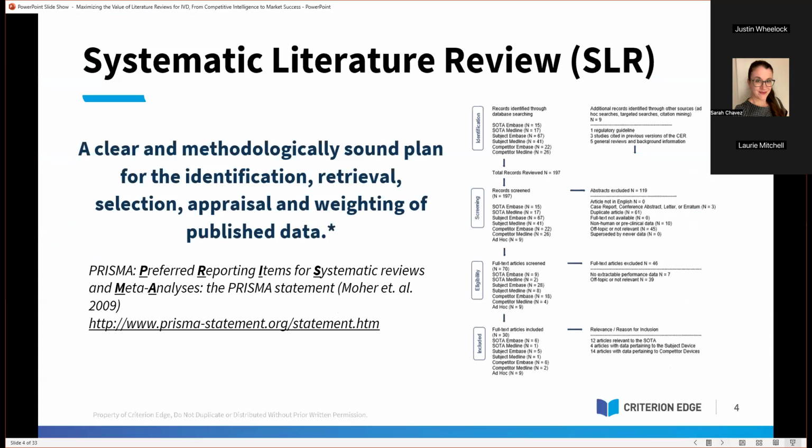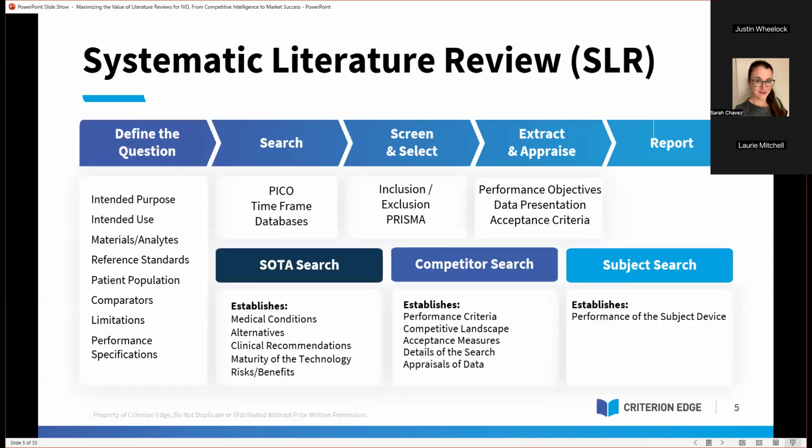So just a quick review for those of you who are brand new to the SLR process. Those of you who come from an academic background, this is a very well-established process. It's defined as a clear and methodologically sound plan. So you need to show your methodology and you need to be very clear about exactly how you've identified, retrieved, selected, appraised, and weighted the level of evidence for each of the published data that you've determined that you're going to include. For most of us, when we think of an SLR, we picture a PRISMA flowchart so that you can actually see line by line how many articles you've selected for inclusion, what the source of each of those articles are, and ultimately why you've decided to exclude particular articles. But what I would like to discuss today is really more of the details of that process. What really are they expecting and looking for in the documentation?